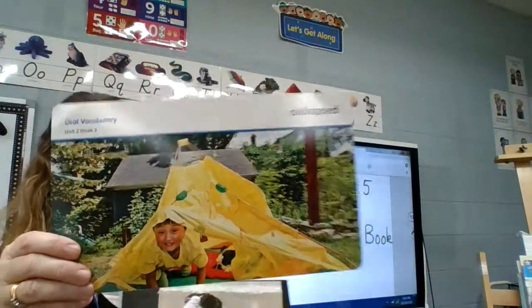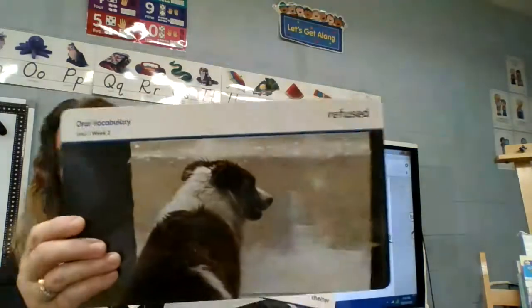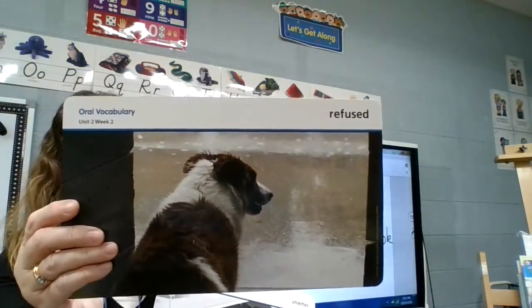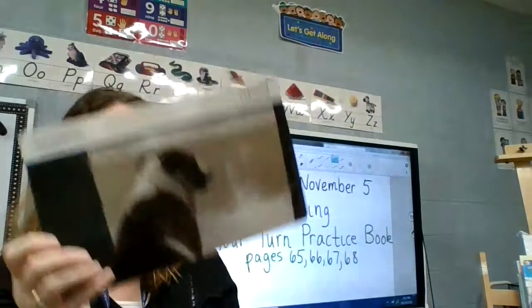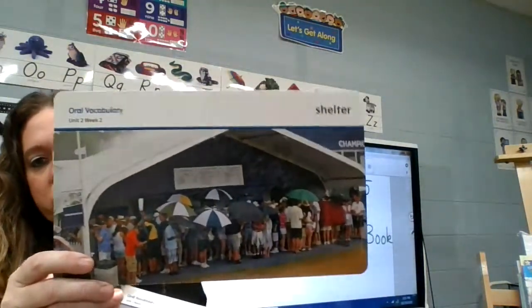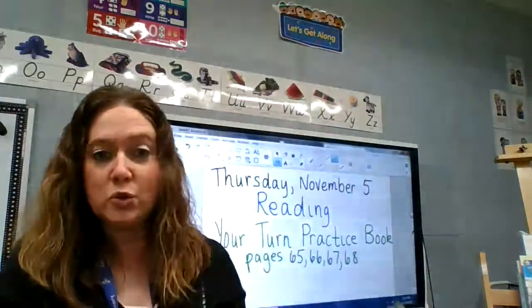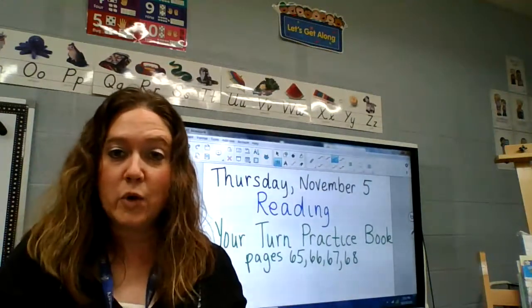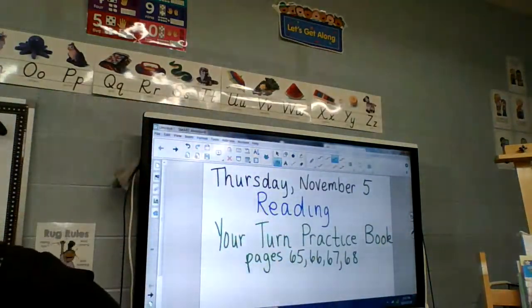Collapsed. If something collapsed, it fell down. Refused. If you refused to do something, you said firmly that you would not do it, like this dog. He refused to go outside in the rain. Shelter. This is a really important word for this week. A shelter is a building that protects you or keeps you safe. Those are our new vocabulary words, which means that we're learning what they mean for this week.